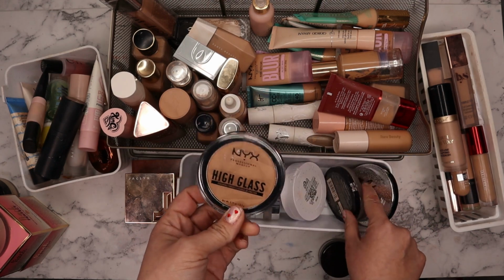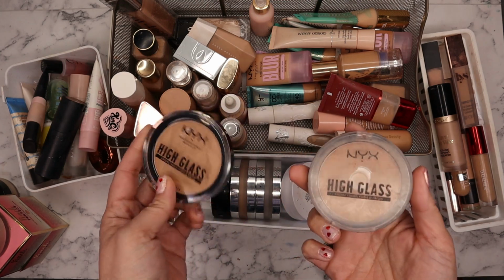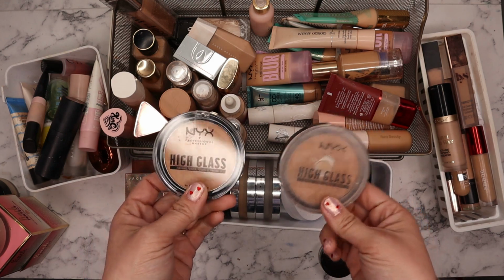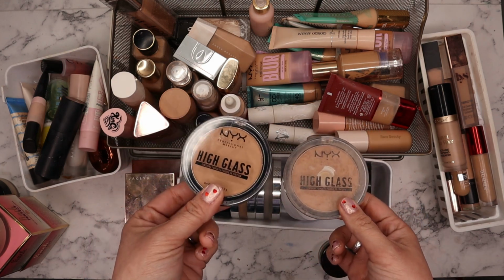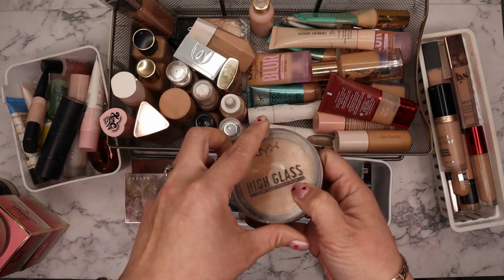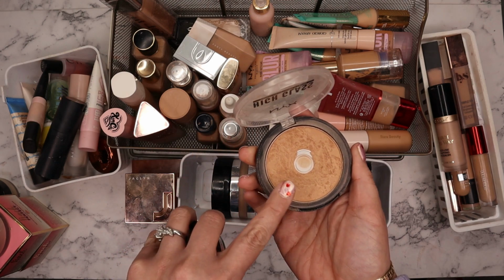I actually have two of these. This is a backup to the one that I already have open. I think this was another product that they're either discontinued or going to discontinue. So I had bought a backup because I really like this finishing powder. This is actually in my project pan, the older one. You know, got a little pan action right there.